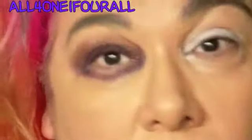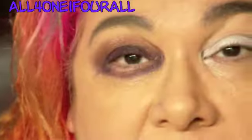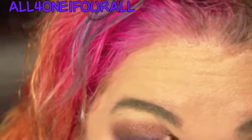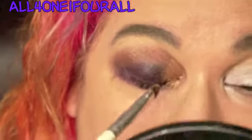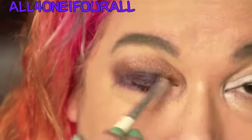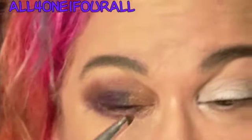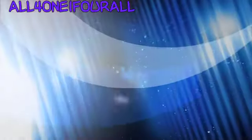And I'm gonna go with the gold for the inner corner. That's this one right here. I got all my nails down. Make sure, okay. Crap. Just to open up the eye a little. That color is super dark.